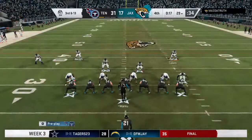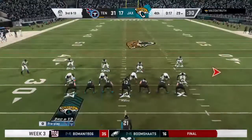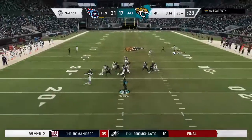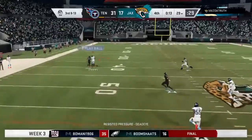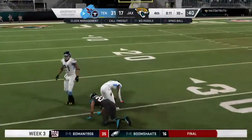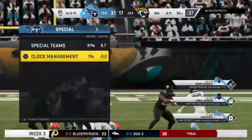And this third down looking very tough after the holding penalty. 3rd and long. They go play action with Marino. He's going to let it fly. And this is intercepted, and that should do it. Picked off at the 30.